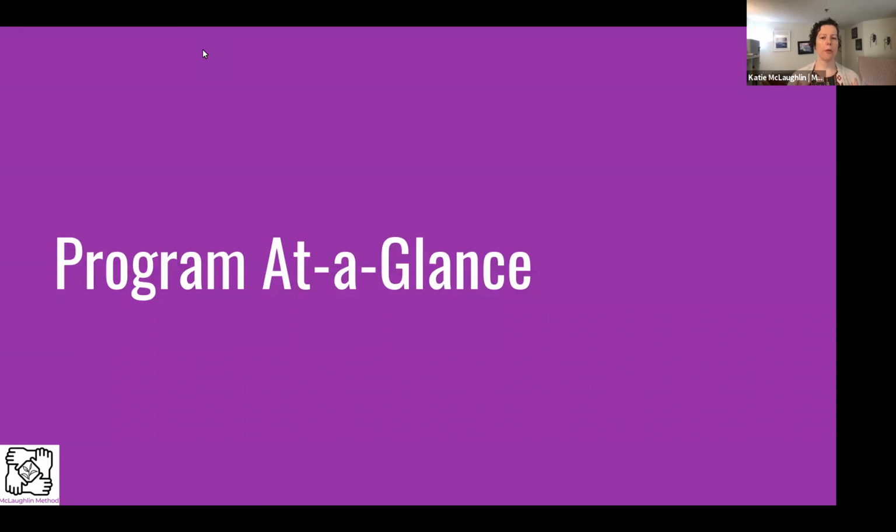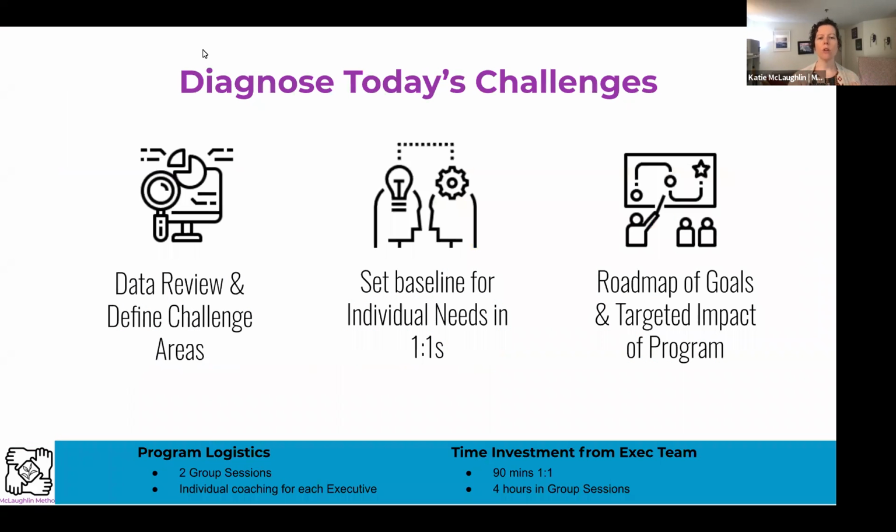So let's talk about the program at a glance. There are 4 phases. The first phase is where we start with where you are today, where we diagnose today's challenges. This is a combination of a data review where we define the key challenge areas that you're experiencing in your business. I look at your engagement scores and other people-related data, sales and business-related data as well.